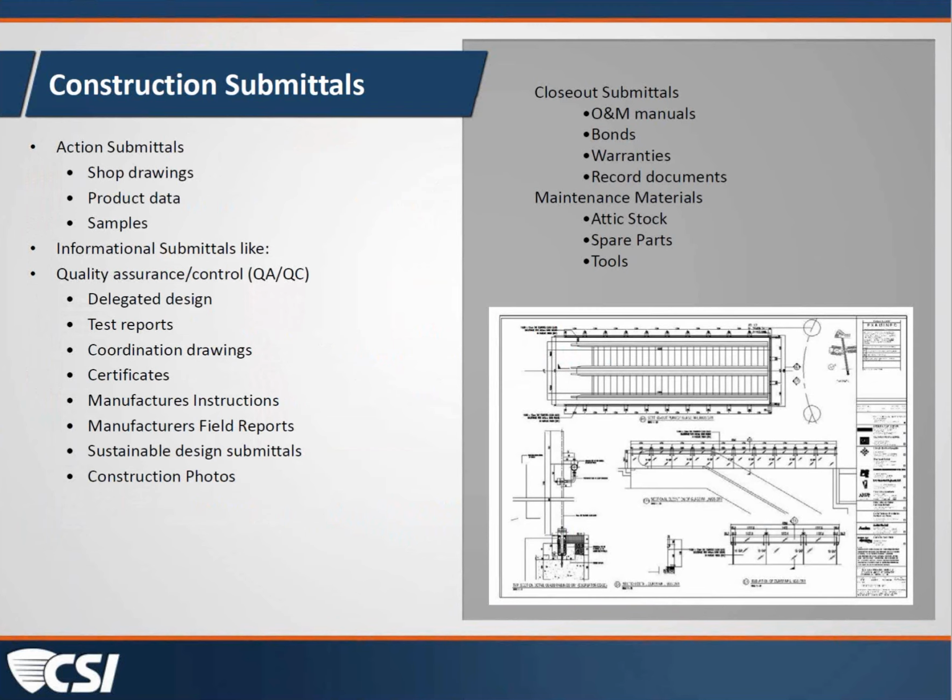And I've unfortunately been on jobs where those expired and we did not catch that, nor notify the owner. Fortunately, nothing happened during that time, but it left a lot of egg on our face that we weren't keeping aware of that. So certainly there are other documents on this list that are just as important, but that's an example that I've experienced.